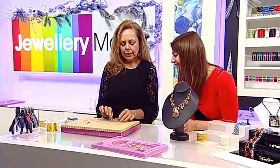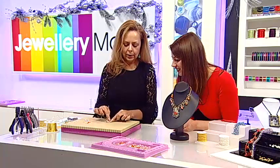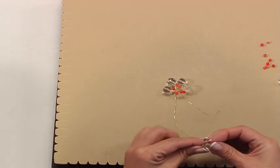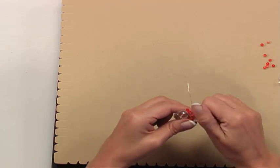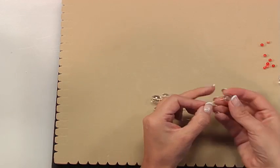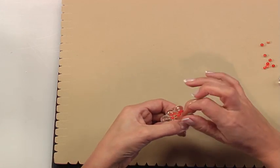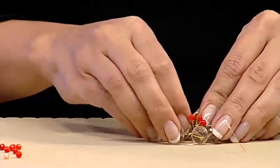So can you see what's happening here? I'm keeping those quite close together, so I'm not leaving a lot of wire in between, and it's forming this little flowery petal shape. Lovely. It's working really well. So you get this circular thing happening, and you can have as many petal shapes as you want, because we have so many of these beads in the strand. If you want to make it very gem heavy, just do that.